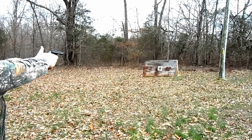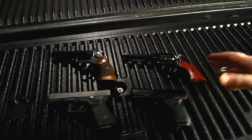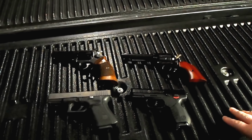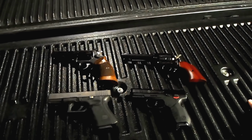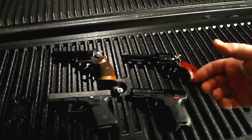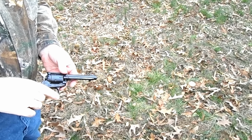A 22 is a great way to introduce a new shooter into the firearm sport, especially if you have kids. If they have graduated from a BB gun or a pellet gun and they're ready for an actual firearm, then a 22 is a great beginning piece for them. The recoil is very manageable, and depending on the model you go with, it's very easy to teach them the fundamentals of shooting. I began my kids with the single action.